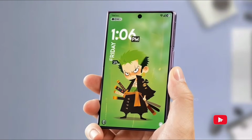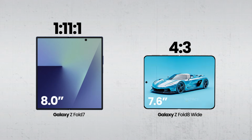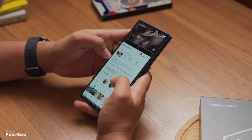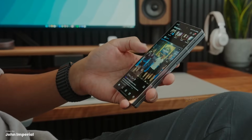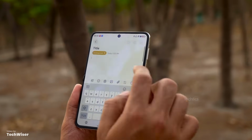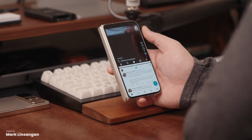What makes this even more interesting is that this wider fold isn't just slightly bigger. It's actually smaller and follows a different design philosophy. We're talking about a near-square 4:3 internal display that's shorter and wider, much closer to what we saw with the Pixel Fold. And honestly, this fixes one of Samsung's biggest long-running problems. For years, their foldables were tall and narrow, which was fine for scrolling, but honestly frustrating if you were trying to get real work done. This new shape makes typing easier, browsing more comfortable, and if you actually use your phone for work, it makes a big difference day to day.